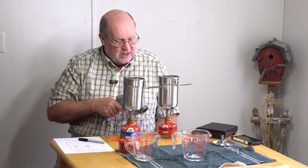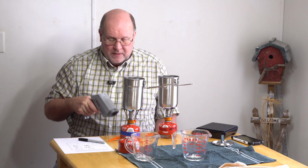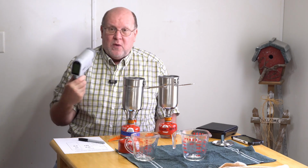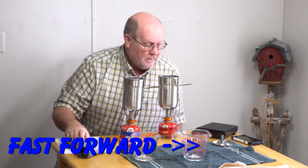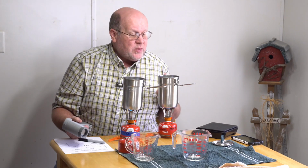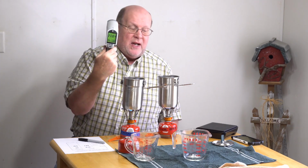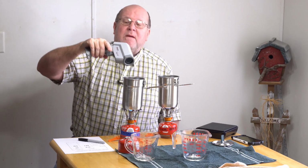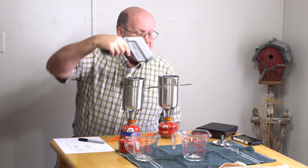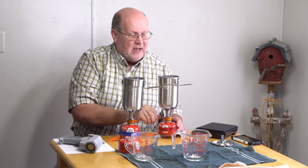So let's go ahead and take a temperature reading. This one's down to 56.6. This one is up to 41.6. You can see this one's starting to shake because it's getting a good boil. 208, 189. We've got a good roiling boil here, 219 degrees. So I'm going to go ahead and shut that one off.